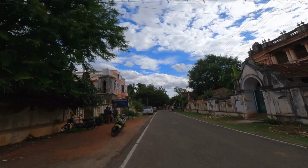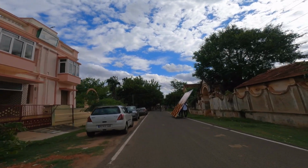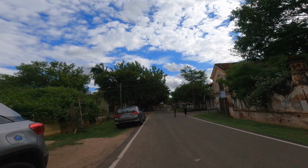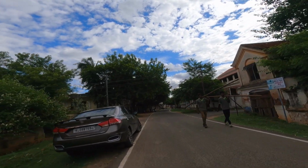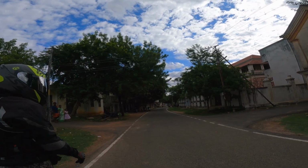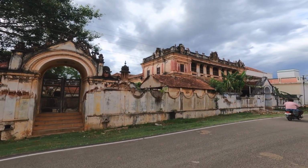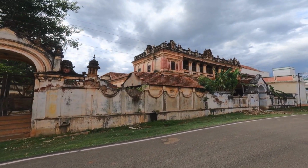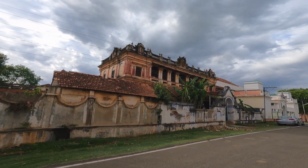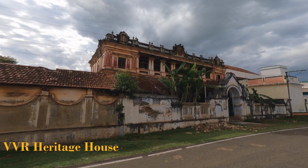Look at some of these houses. It is unfortunately not in good shape. Understandable. I think it is going to take a lot of money and effort to maintain these kind of houses. So few cars parked here. Turns out this is the house that we are able to visit. They charge a small amount to go inside and see the place. Hopefully that's being used to maintain the house, the mansion. Let's take a look.